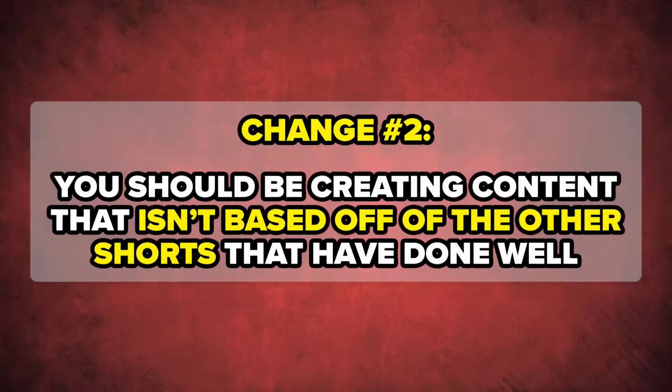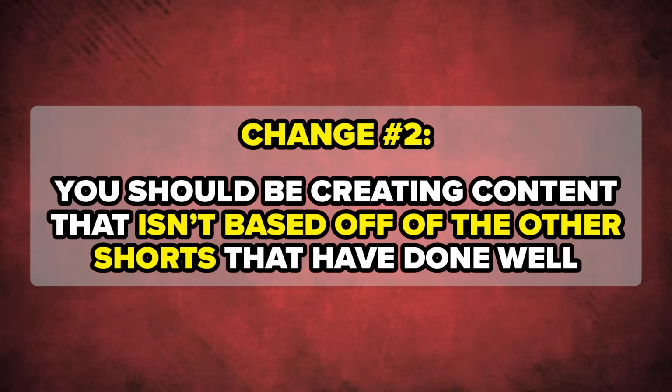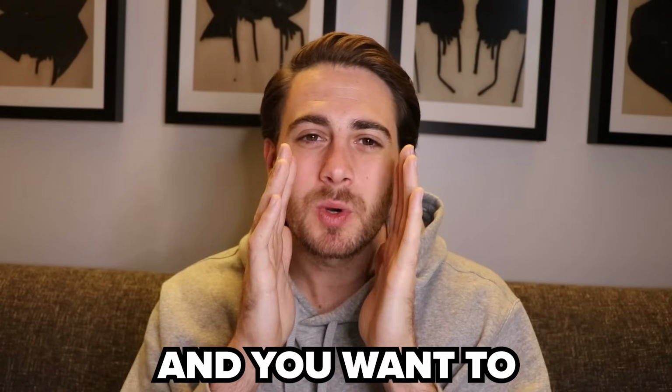The second change is that you need to make sure that you are uploading content that isn't based off of other shorts that have done really well. Instead, what you want to be focused on is you want to look at what long form content is doing really well in your niche, and you want to attack that content because you need to think about it.